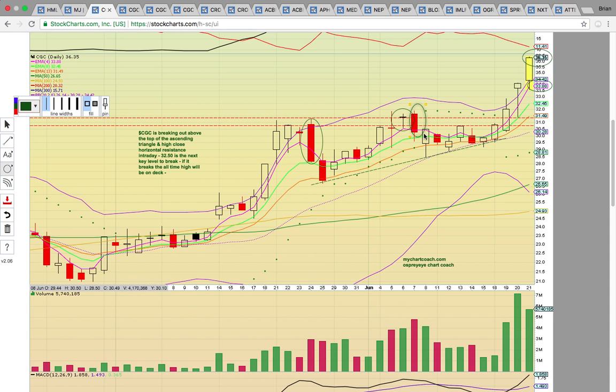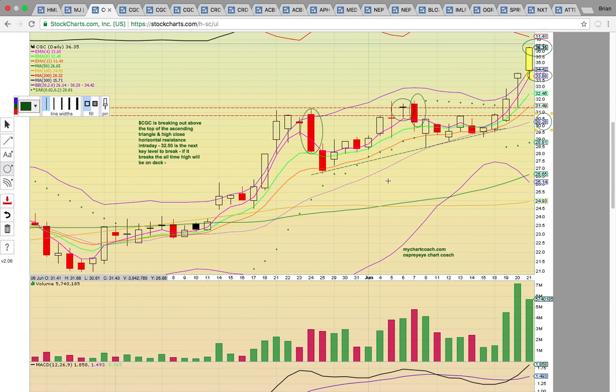These two red candles got below and then it pulled back. As long as the middle Bollinger Band down here at 30.28 is holding, that level broke back here in April, then the uptrend is intact. So that's a signal that it's in a very strong uptrend.